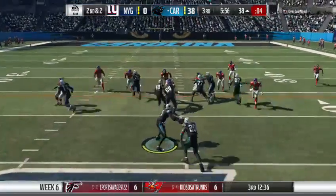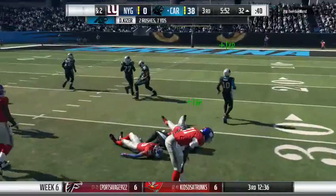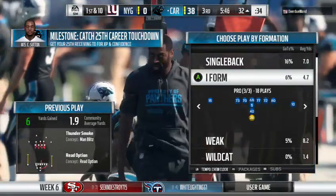Play clock winding down. They'll go option to the short side. Stepping up, he's going to keep it. And he gets it down to the 32. He has enough for the first down on the keeper, a gain of 6.